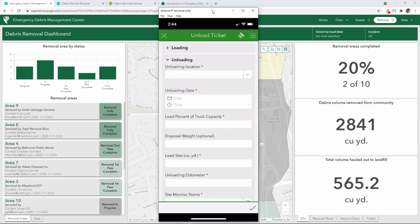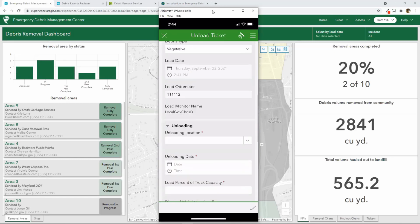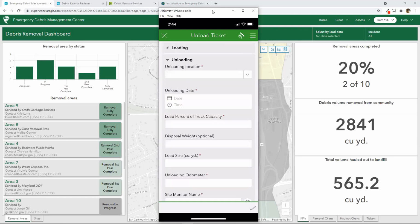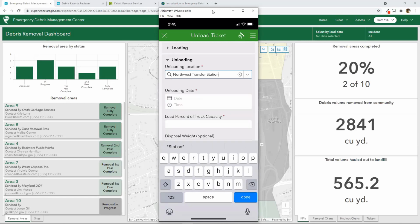I can click on loading and I can see all of the information that out in the field, the debris monitor captured. And now I can complete the transaction. And so the first thing I do is note the debris management site that this is being unloaded to. You'll notice that this choice list is coming from our debris management sites layer. So you can't misenter a debris management site. It can only be one of the actual documented sites.